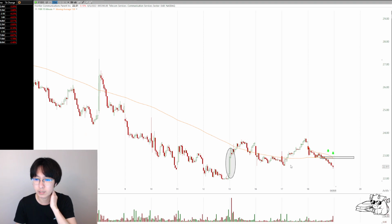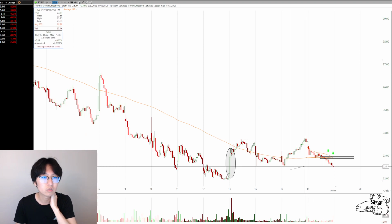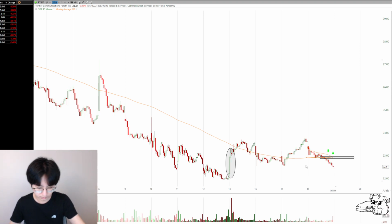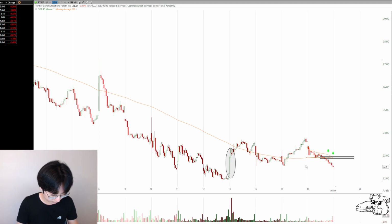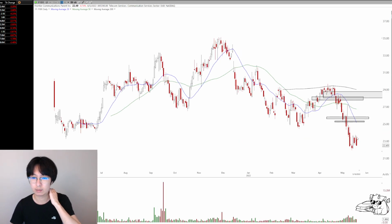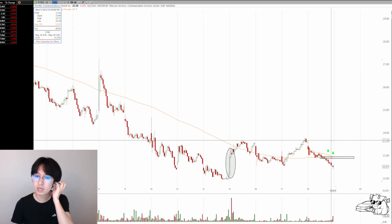If I put my stop right here at 2370, 2377. Pretty wide stop, but it is what it is. I think I would still put it that way because we do trade a pretty big range for the stock. But yeah, that would be how I want to trade this stock right here.